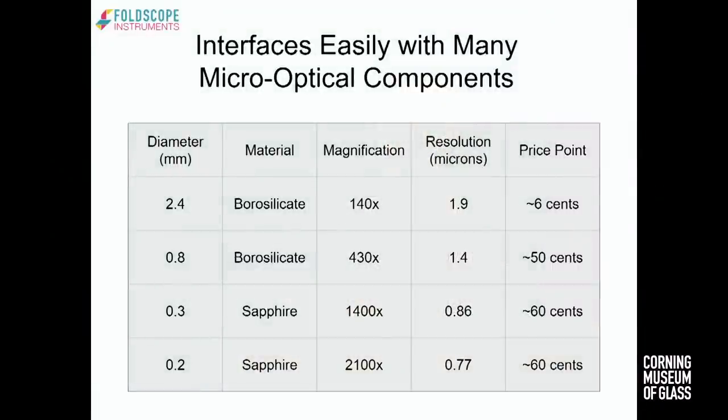And so the other nice thing about Foldscope is that the paper base of the Foldscope easily interfaces with any sort of micro-optic component you want to put in. And so these are just four that we've used somewhat extensively. When we're sending our Foldscopes out in bulk, we're really only providing this 140x lens, which is very, very powerful. And I'll show you a bunch of footage from the 140x lens. Some of the other magnifications can give you a level of detail that actually makes it harder sometimes to know what you're looking at.